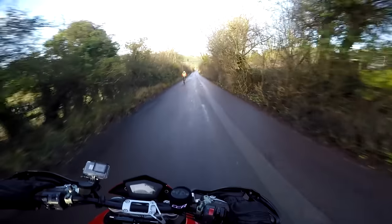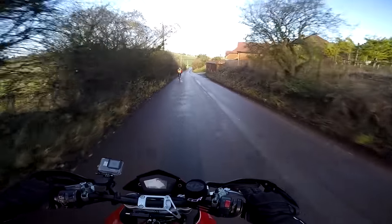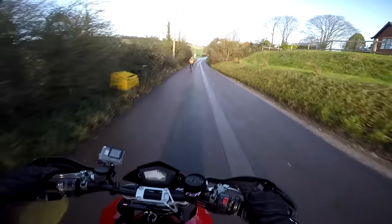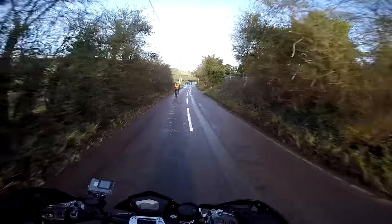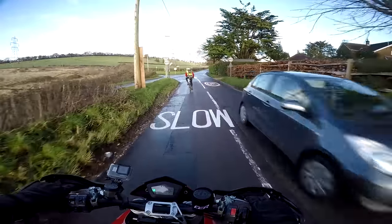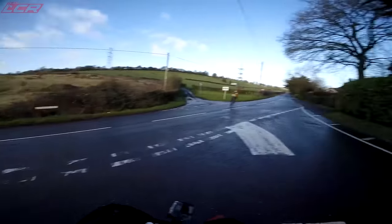So I guess this is going to be a bit of a shock to a few people. Why? Where's the Tuono chops? Why have you bought an old Hypermotard? Well, this is a 2007 bike. A 2007 bike. This is the first of the Hypermotards, the original 1100.